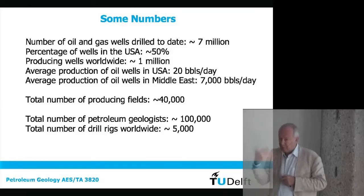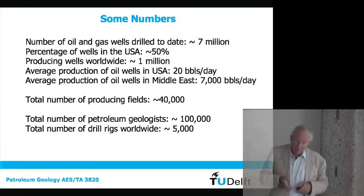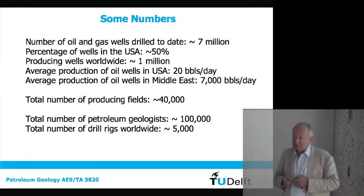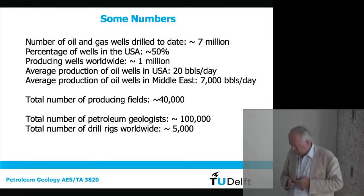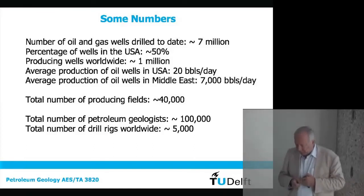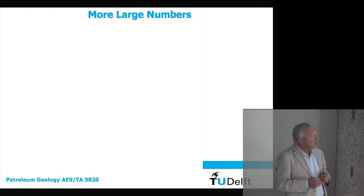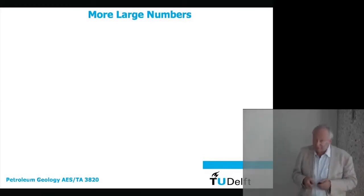And that's a very good measure of the state of the oil industry. If all those are active, then you're in a boom time as far as the oil industry is concerned. And when very few of them are active, then you're not in a boom time. You're going through a more difficult time, and that's what we're going through right now. Okay, so I'll confront you with a few more large numbers. And now we're talking about billion barrels of oil, okay?